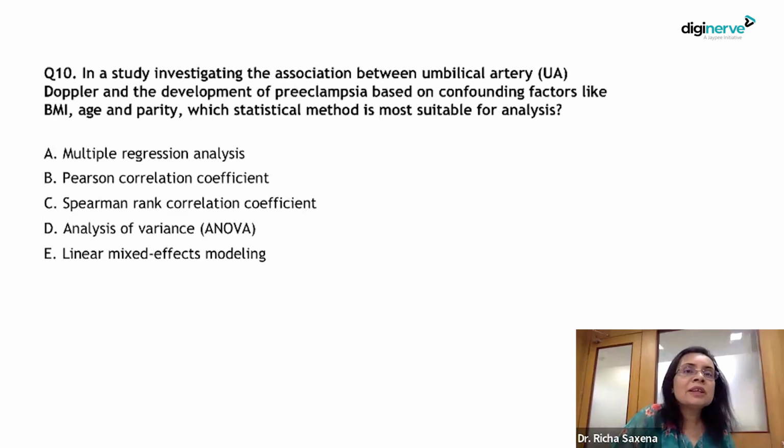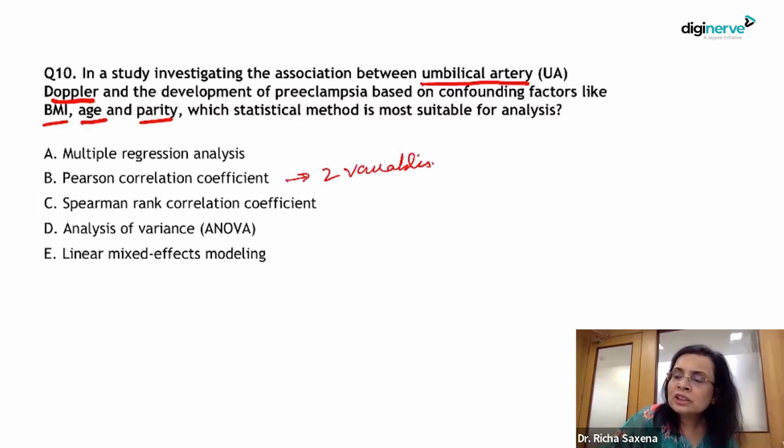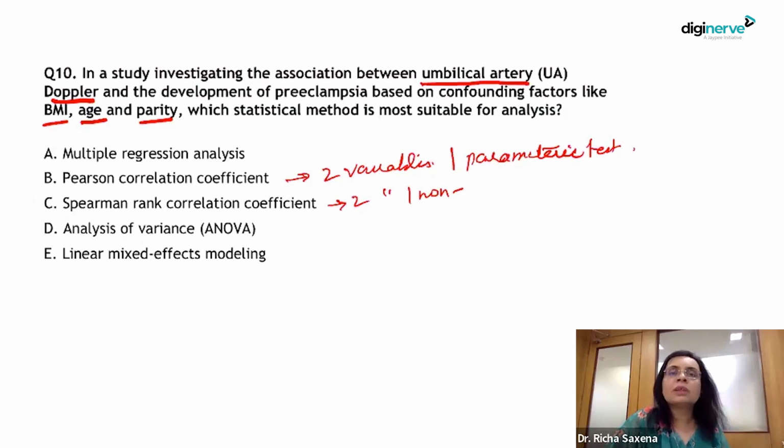So coming to this question, investigating the association between umbilical artery. So you have one dependent variable here, which is umbilical artery Doppler, and you have to investigate its association with various factors like BMI, age, parity. So what is the statistical method which should be most suitable in this case? Now, if you talk about correlation, then Pearson's correlation coefficient, this is between two variables. Spearman's rank correlation coefficient is also between two variables. And this is a parametric test, and this is a non-parametric test, because this itself could be a question.